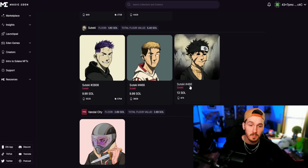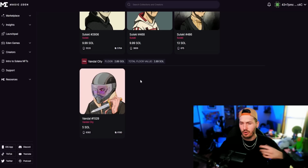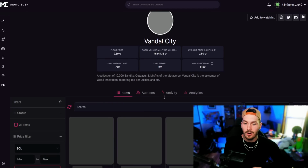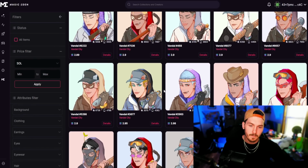Very unfortunate. We did buy this rare one over on the right side here for I think 9, and we still have Vandal City that we did mint for 2 Solana or 2.5 or 3. Still holding on to it. I love the heist and missions they have over here. I love their gamified system behind it. Okay, collection 7% listed, super cheap price in my opinion. I think I can sell it for like a 2 Sol flip though in the near future.